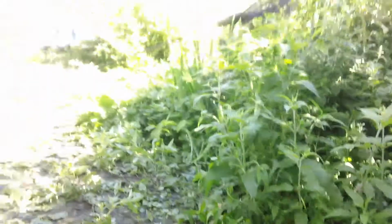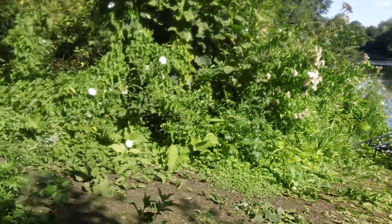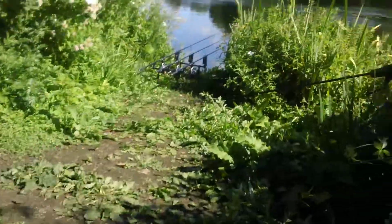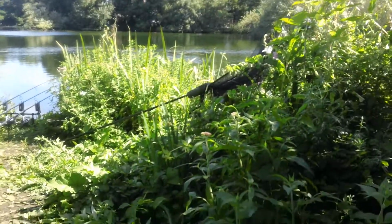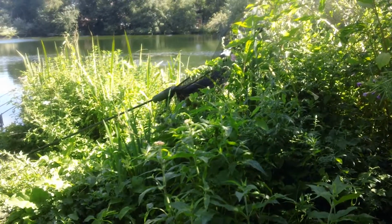We're back down here and we are in the shallows, what was formerly known as shallows. I'm now calling it the jungle. Let me just show you why. It is completely overgrown. If you remember a few sessions back we fished in here with Pat and we managed to get 2 people, and my rods are actually pretty much where this bush was. Now there's no chance of having 2 people in here.